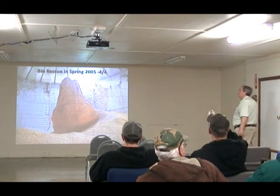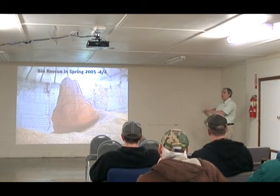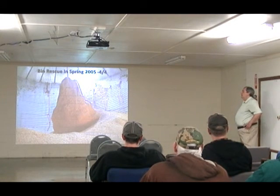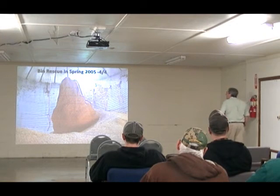But we shouldn't. There was a bin rescue in Kentucky in the spring of 2005. That was a bin that basically had a leak atop the bin. I'm not sure what caused it, but he had a small leak, and this was the result of it. They pulled the guy from right about there. He slid down past this mountain. That's about where he was. That's why they put the rope there.